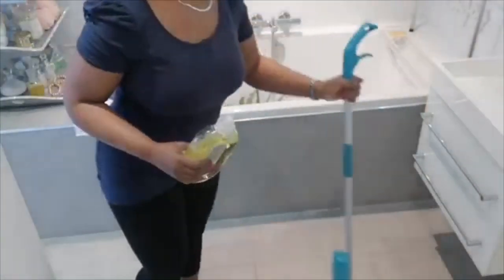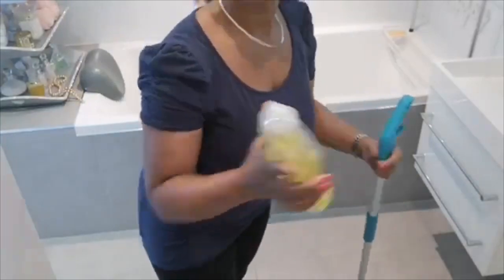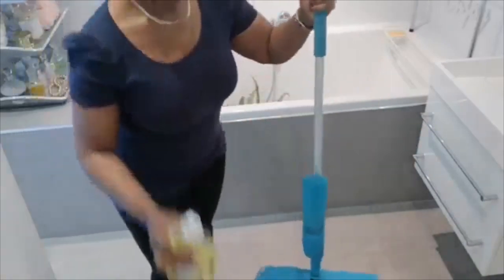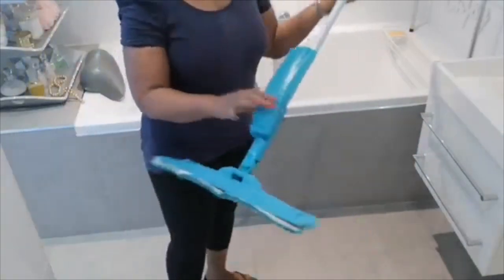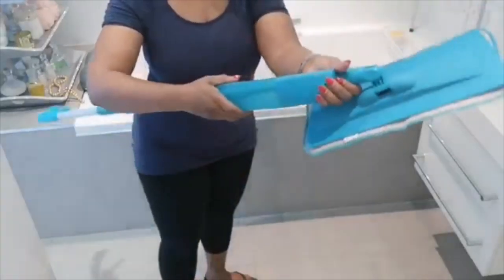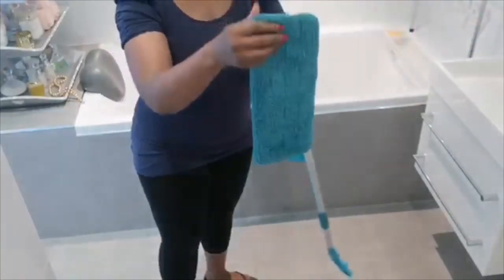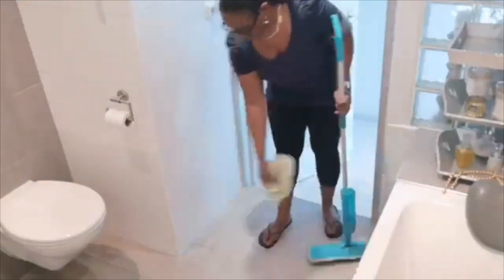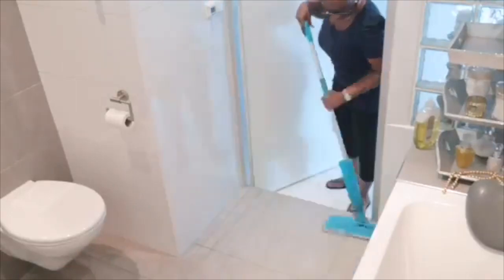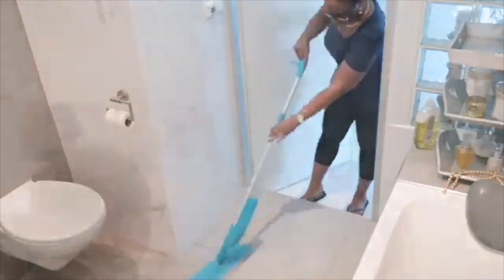Now, I use my Method floor solution to mop my floor, and I absolutely love the citrus scent that it spreads after I'm done cleaning. And I'm mopping my floor with this so handy mop that I really love. I like that it has this container to hold your own cleaning solution, but what I love about this is that the cleaning cloth comes off really easy, so you can throw it in the wash after you're done mopping.